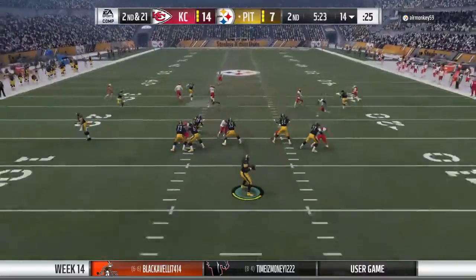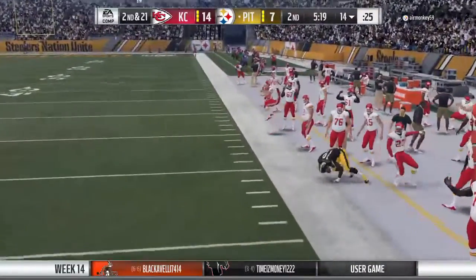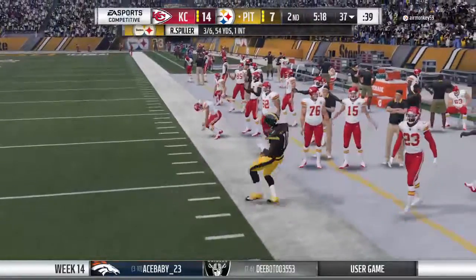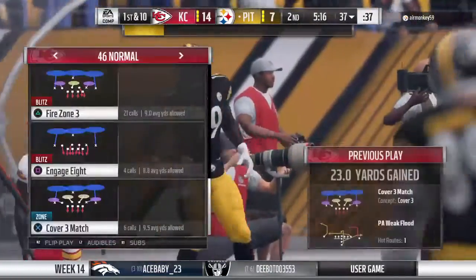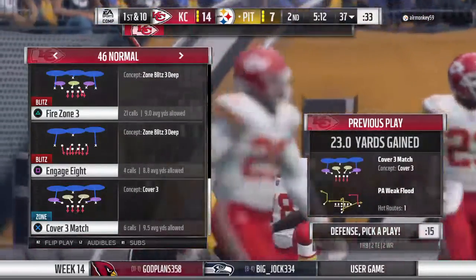They'll drop to throw. Open man right side is Smith-Schuster, complete. And he's brought down after a good gain. 23 yards on the play.